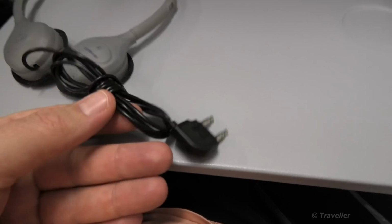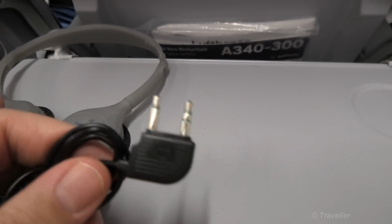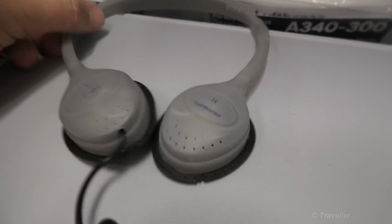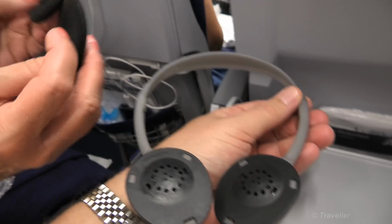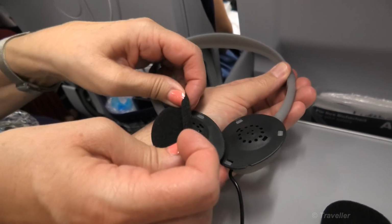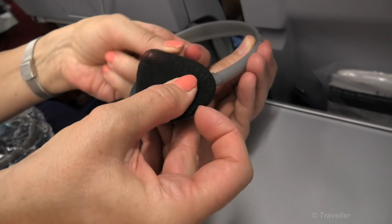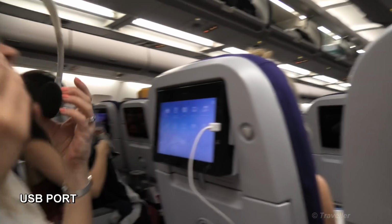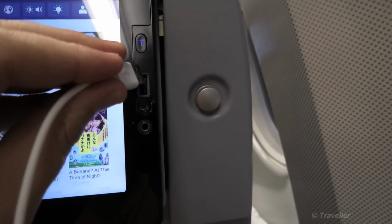So, there you have it. And the adapter. I'm sure there used to be a little single adapter, but apparently there's not. There's a Lufthansa logo on the headphones also. I'm sure they'll be just fine. You've got to put them on. One on and two on. Good. I was just giving us a little demo here of how to wear them, and at the same time I can show you while we are busy here. There is a USB charging port for our telephones.